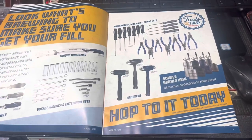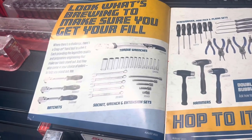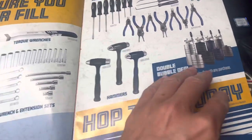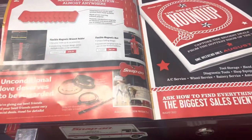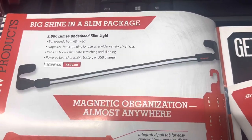But again, just wanted to go through the flyer quickly. Torque wrenches. It's the first time I've seen torque wrenches on sale in a flyer in about 6 months, I'd have to say. It's been a minute for our half inch at least. 3/8 definitely come on sale a little bit more, where you're using them more for your engine work, underpinning work, suspension, stuff like that.